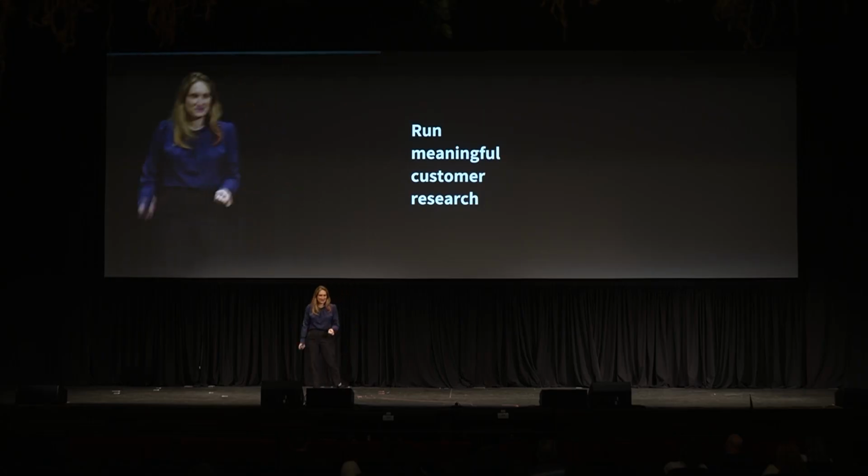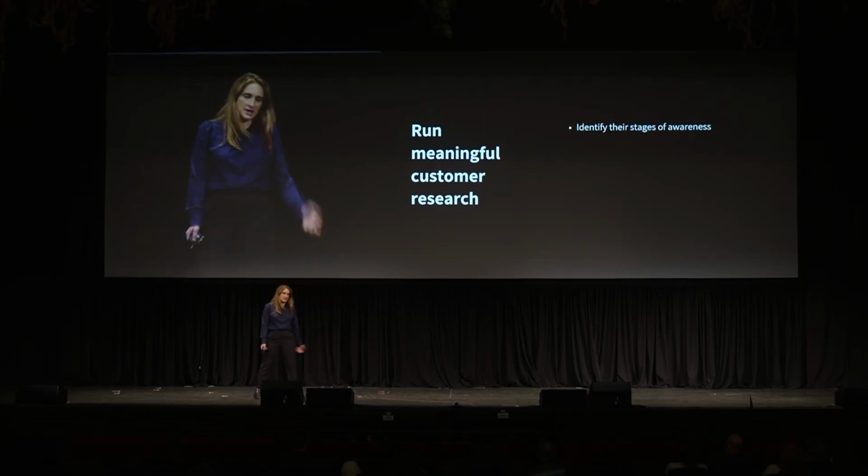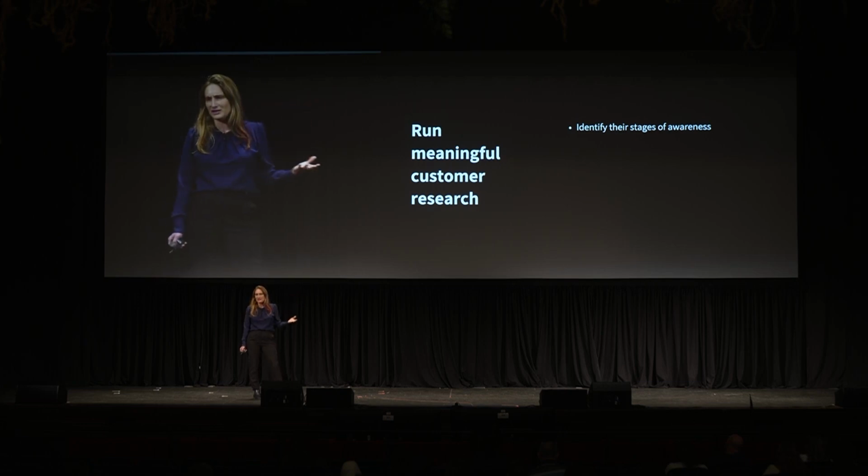Now, how do you uncover actual meaningful research about your customers? Well, there's a few different things. One is you want to identify their stage of awareness.